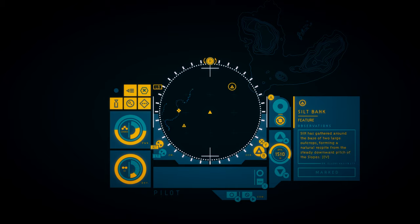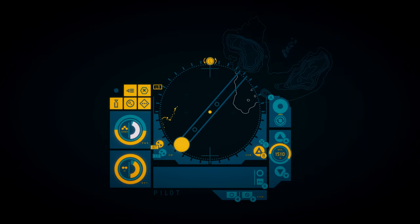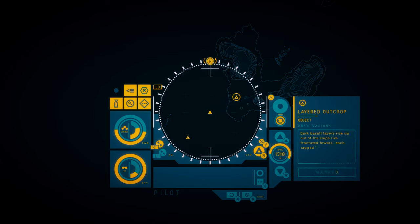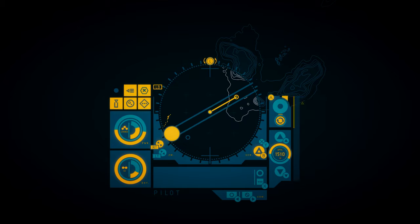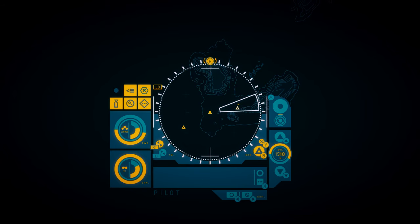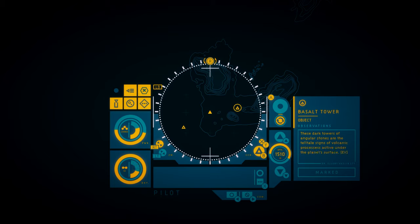Silt bank. Silt has gathered around the base of two large outcrops, forming a natural respite from the steady downward pitch of the slopes. Layered outcrop. Dark basalt layers rise up out of the slope like fractured towers, each jagged layer carrying drifts of silver silt. Basalt tower. These dark towers of angular stones are the telltale signs of volcanic processes active under the planet's surface.